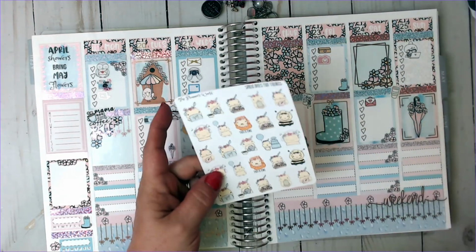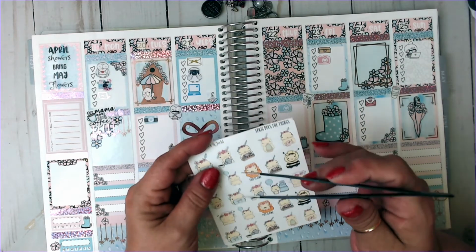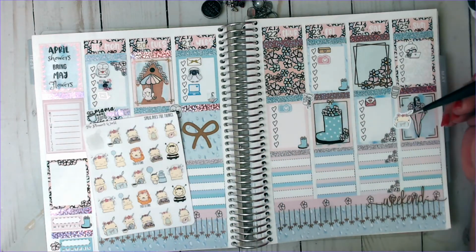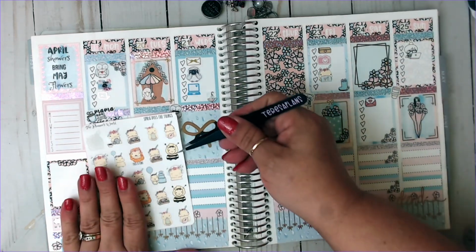And let's use a little sprig. These are new to the Planner's World. Sprig, the new character. We'll put Sprig on Friday. How cute.